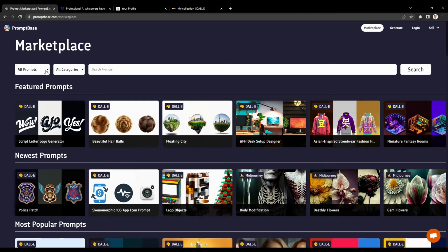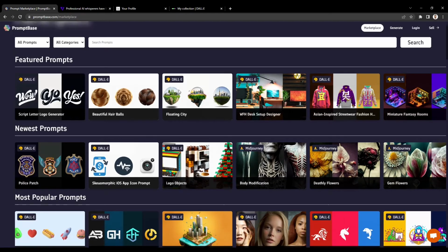I apologize in advance. I know my screen capture doesn't capture the pull-down menus, but when you click on some of these filters for searching, you have DALL-E, Midjourney, GPT-3, PromptBase, which is the actual website that you can create AI-generated imagery on, and Stable Diffusion. And the Categories tab has everything from 3D to animals, buildings, funny stuff, futuristic stuff. So you can use those filters as you're searching for your prompts and basically get the program that you're looking for and kind of the category you're looking for.